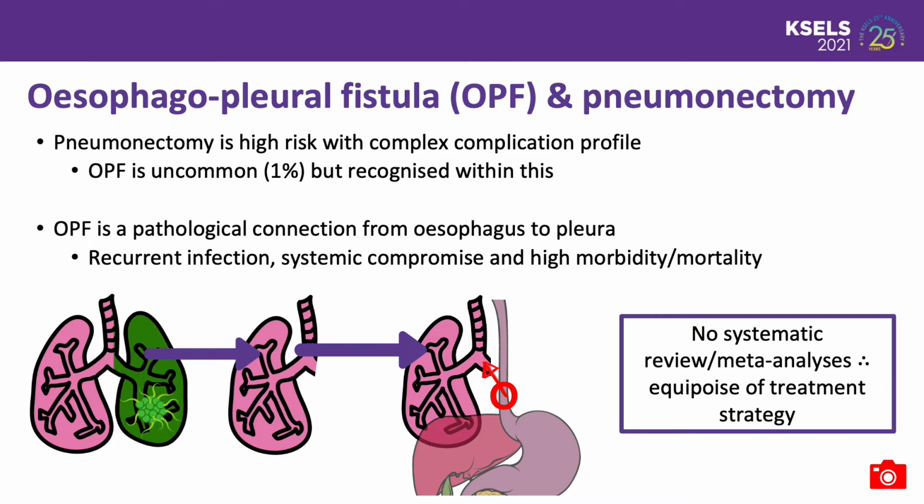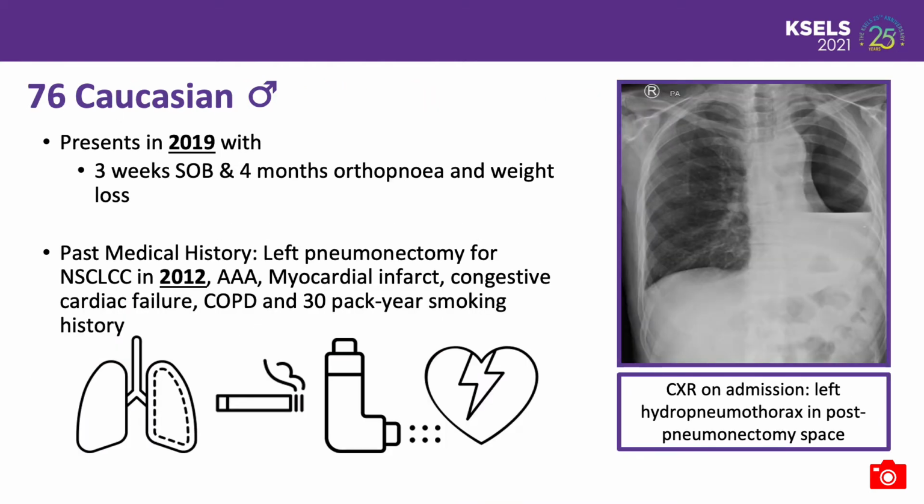Regardless of initial cause, it's a highly morbid condition with major detrimental impact on mortality rates, and although rates of pneumonectomy are declining, awareness of the prevention, identification and treatment of postoperative complications including OPF are essential knowledge for all thoracic and esophagogastric surgeons. In 2019, a 76-year-old Caucasian male presented 7 years after pneumonectomy with 3 weeks of shortness of breath, orthopnea and weight loss.